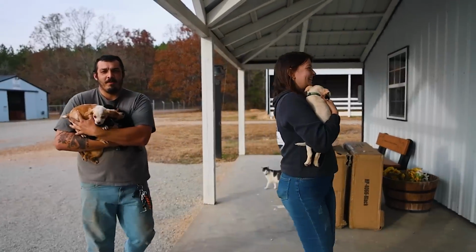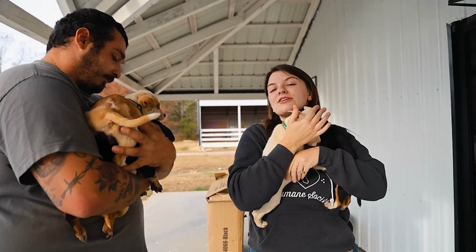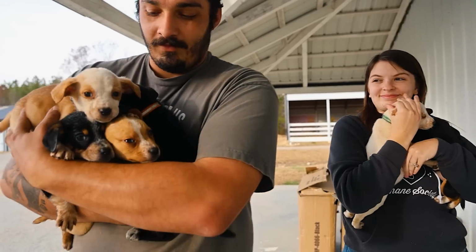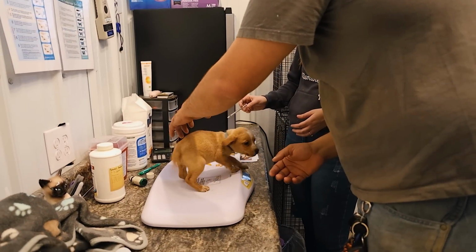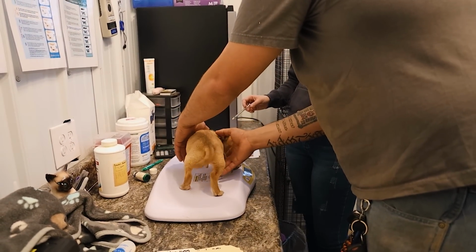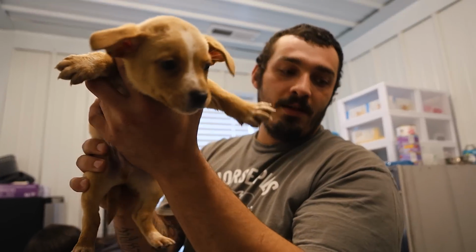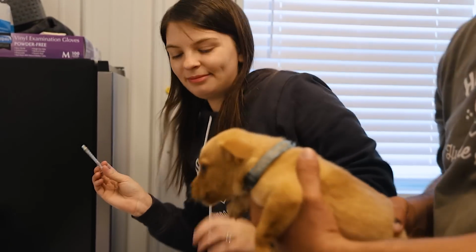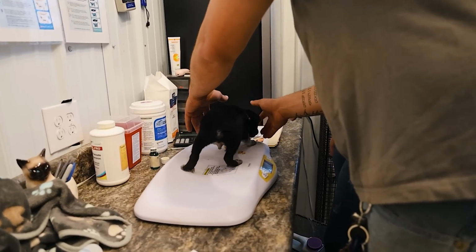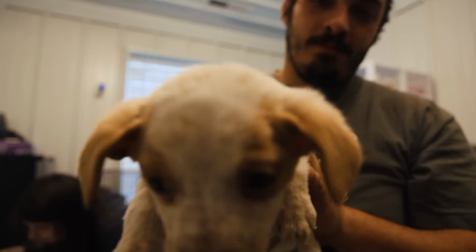Puppies! You ever seen a puppy pile? This is a puppy pile. We're getting them dewormed because they're getting transferred tomorrow. This is Air Gun, and Air Gun is 3.8 pounds. Good baby. That's Zeus.